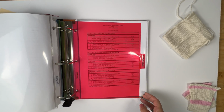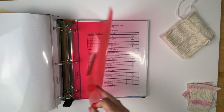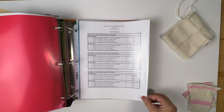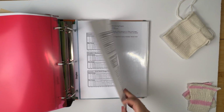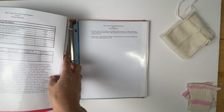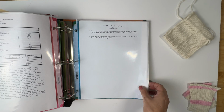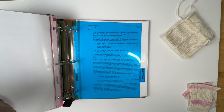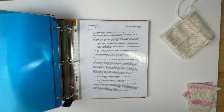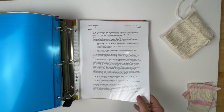After the swatches is the section on gauge, where you provide all the gauge measurements for 4 of the swatches, and then you compare the fabrics and discuss why or why not the gauges might differ. Then there are a series of questions that you have to research your answers to.